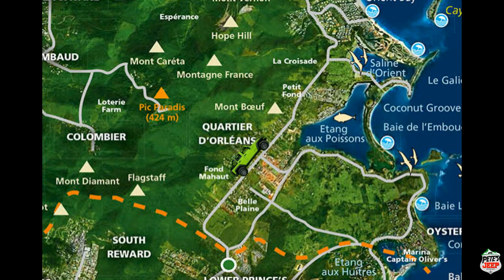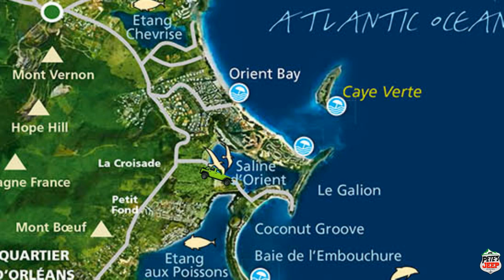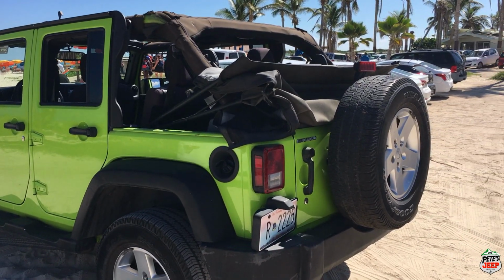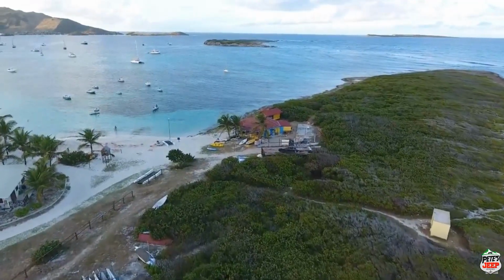Our second stop was at Orient Bay Beach on the French side of St. Maarten. And actually, this was a nude beach, so we could not film on the beach. Sorry about that, guys and girls.